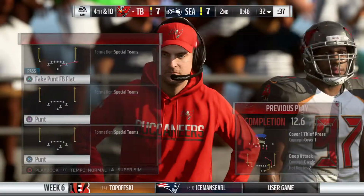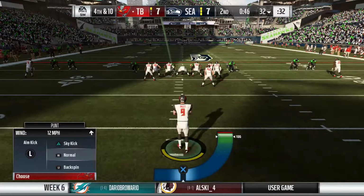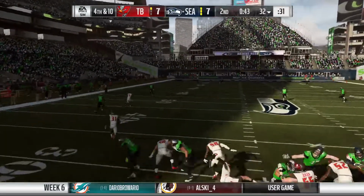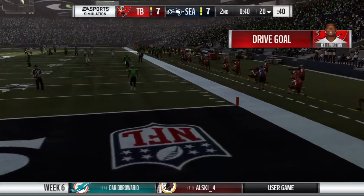Incomplete. Anytime a defense can sit back in a zone like that, it tends to create a lot of congestion in the middle of the field. Makes it very hard to slot one in. Looked like I-4 at rush hour in your hometown of Orlando, Florida. An absolute mess.